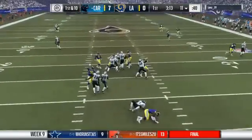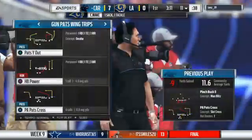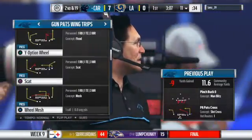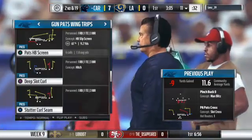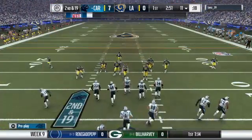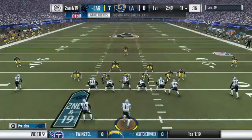Now the pressure comes, and he goes down. Just inside the 10, back at the 9. Sometimes I watch games and wonder why they use play fakes on certain passing situations because it's not going to fool anyone. I don't know if that was the case here, but the end result was the same. No one fooled. Quarterback was hit.